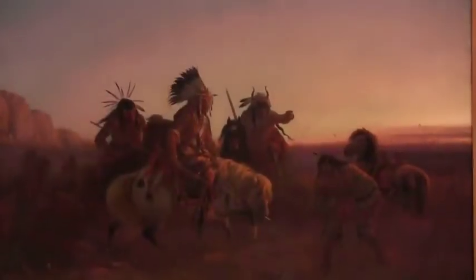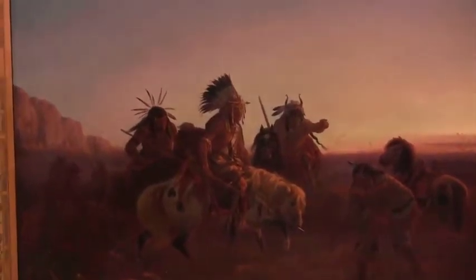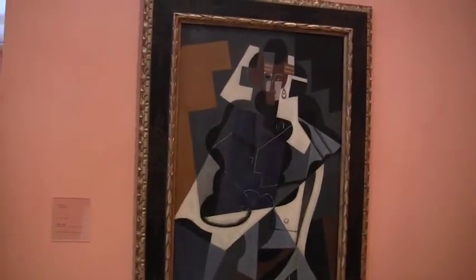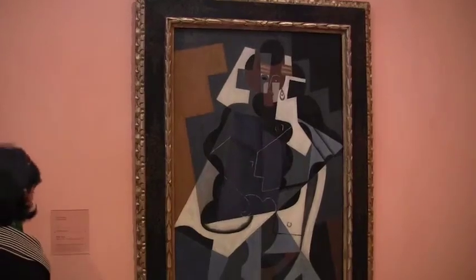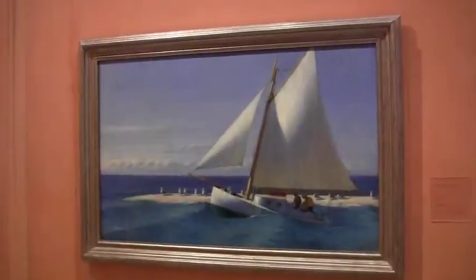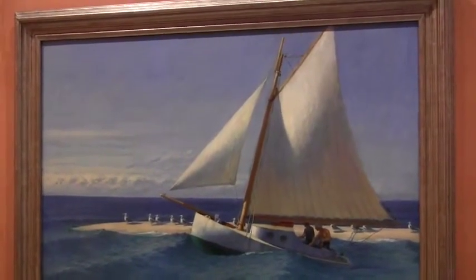Another one with American Indians. This is 1856, Charles Ferdinand Wimar. This may be hard to see, but it's a Frederic Remington, and it's Apache Signal. I see one Gris was a Spaniard. This is 1917. This is Matisse, 1921. Edward Hopper, 1944. Nice sailboat.